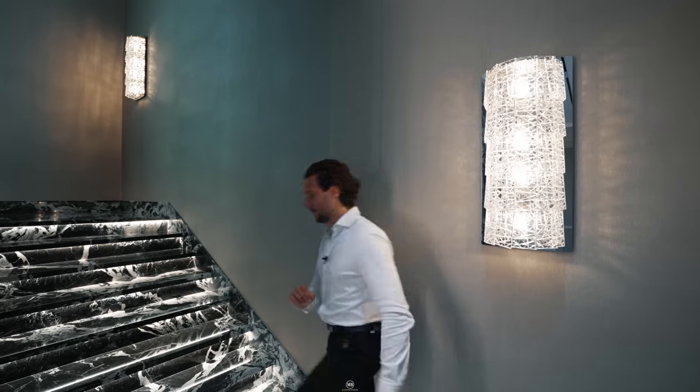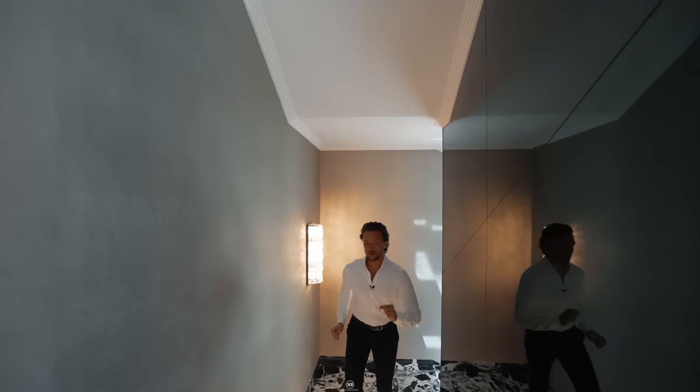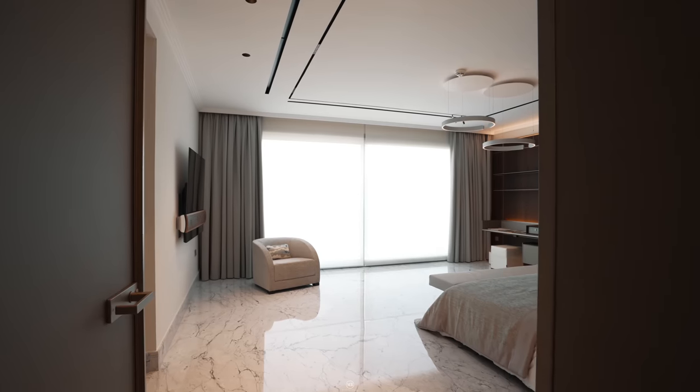And now I say let's go upstairs. We have the entire first floor with four bedrooms to show you, so let's go. Another Baccarat lamp right there. So ladies and gentlemen, this would be bedroom number one. Let's explore it together. Another beautiful bedroom.